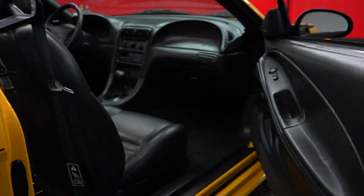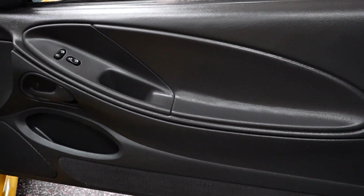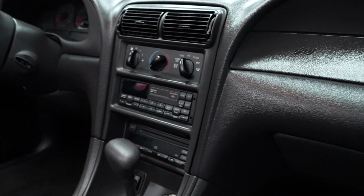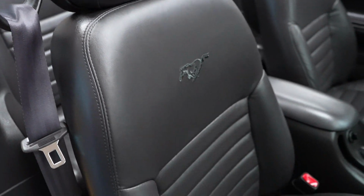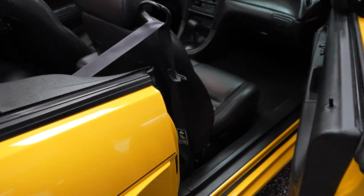I will pop open the passenger side door as well. Dash, center console, carpeting. Everything's great. Radio works. We're going to do a short undercarriage presentation for you guys, and then we'll take it on a test drive.